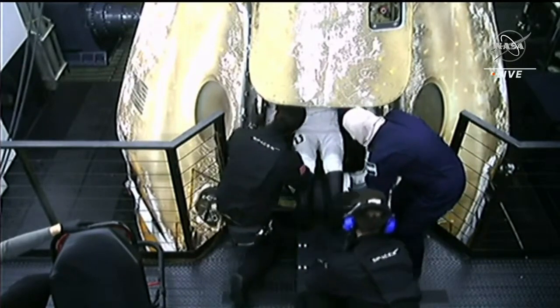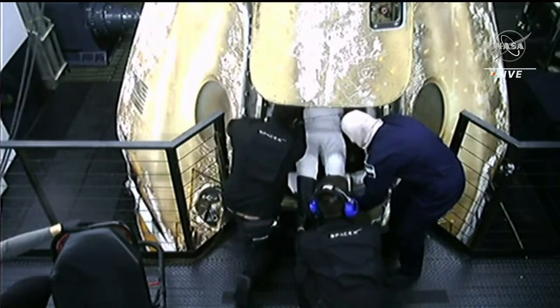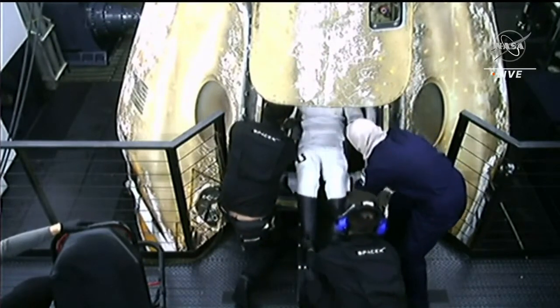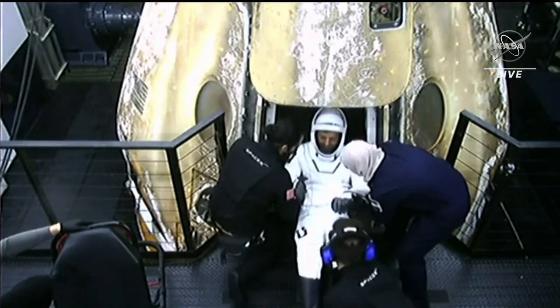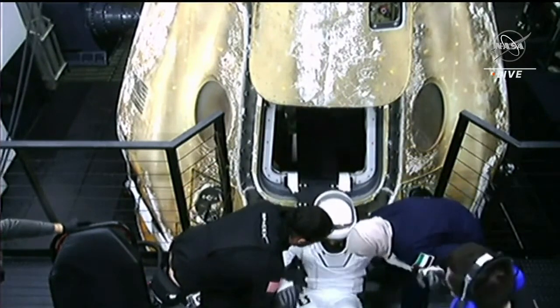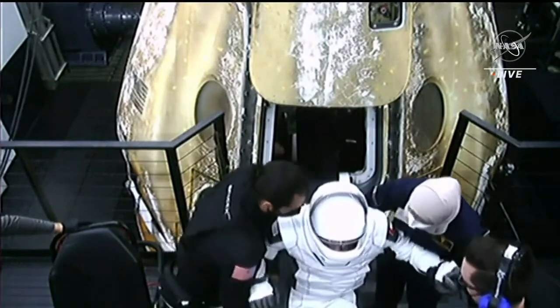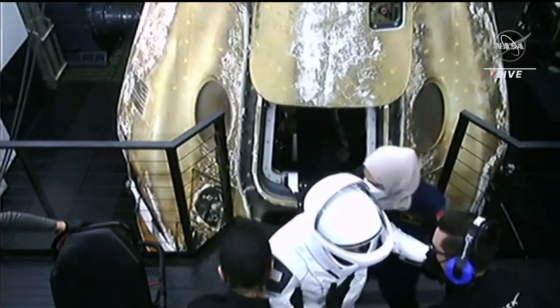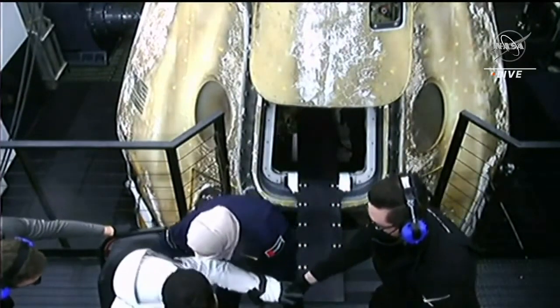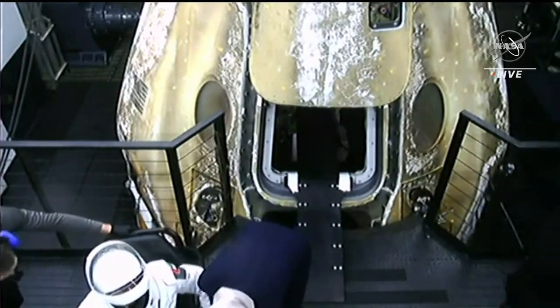So once again, nominal operations are to assist all crew members to the medical bay. The return to gravity can be pretty jarring on the human body. So we slide them down a little Dragon fun slide, assist them into the wheeled chair, and roll them over to the medical bay.